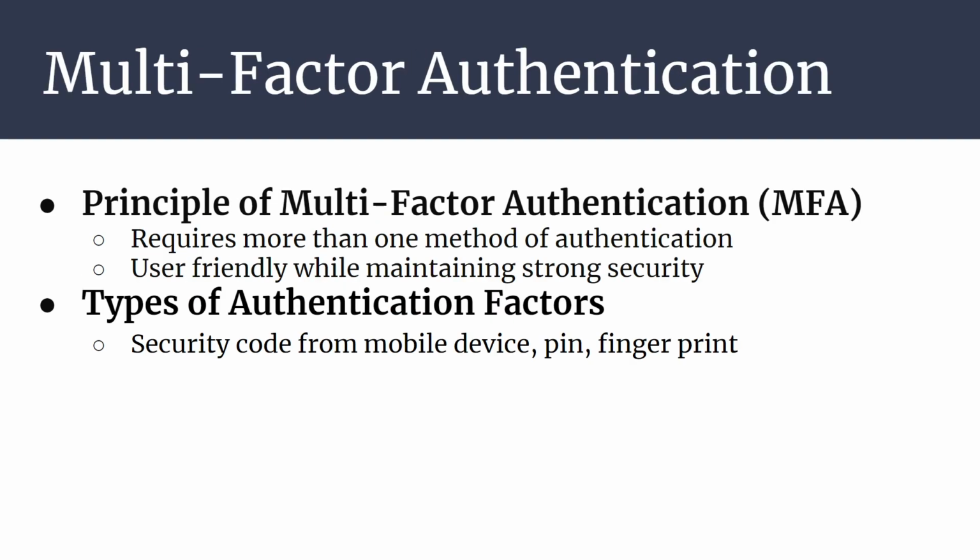And lastly, multi factor authentication. The principle of multi factor authentication is a security system that requires more than one method of authentication from independent categories of credentials to verify the user's identity for a login or other transaction.